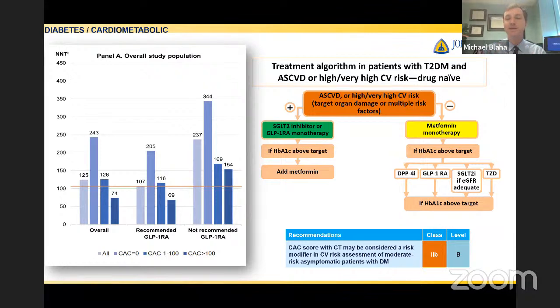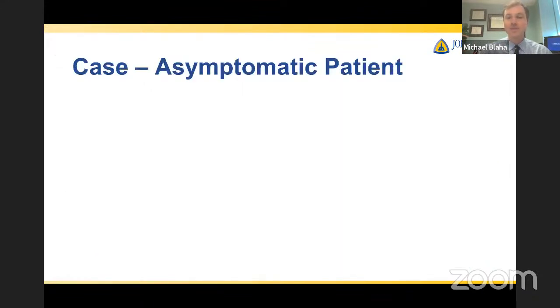So we're routinely imaging our patients that are coming to our cardiometabolic clinic with obesity and diabetes, so that we can prioritize the use of modern risk-reducing therapies in the right patients. And we can be more conservative with less expensive therapies in patients who are not at high risk. So what I'm trying to paint the case here is that we can use the calcium score for more than just the simple, generic decision of statin or no statin.